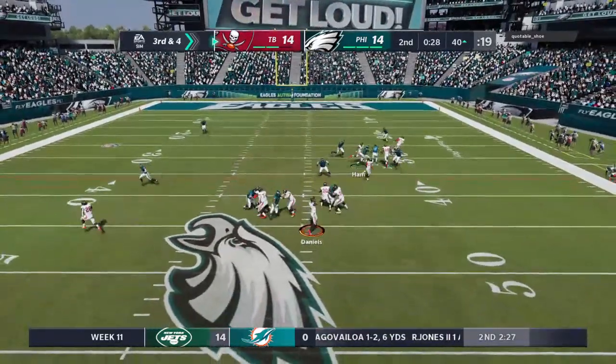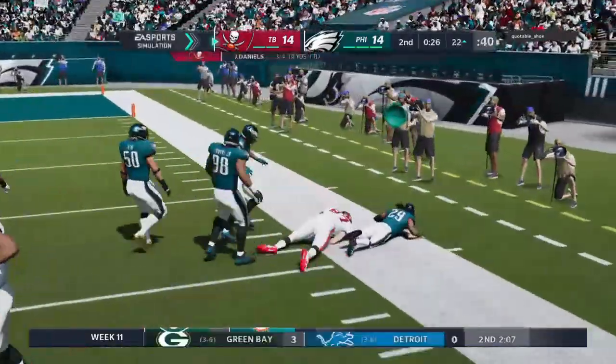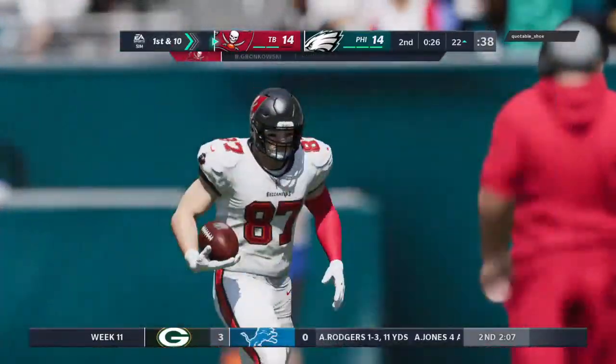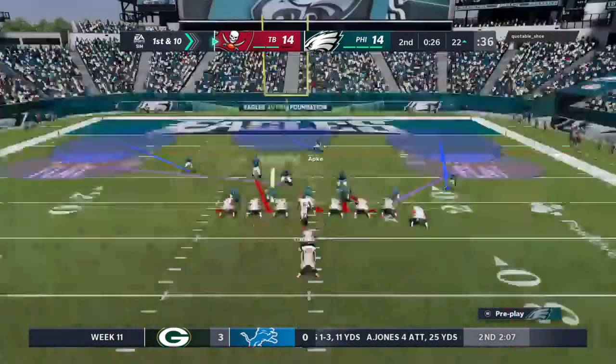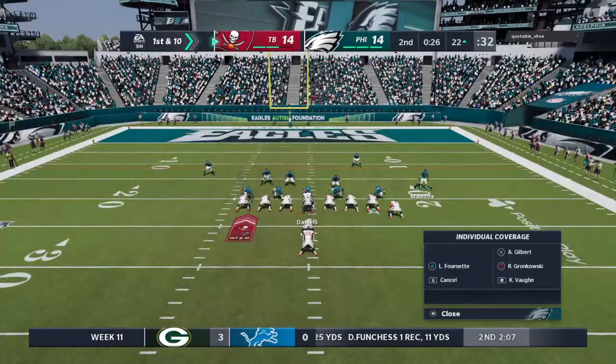He'll look to throw. And he's got an open man. It's Gronkowski. He's going to go out of bounds, but he takes this one down just shy of the 20. A big pickup there, 18 yards and a Buccaneer first. Buccaneer first down.